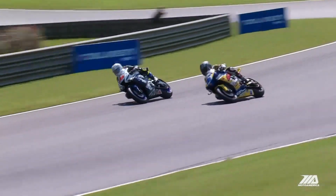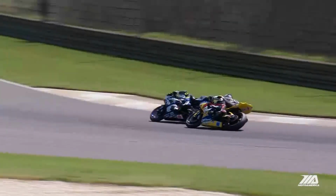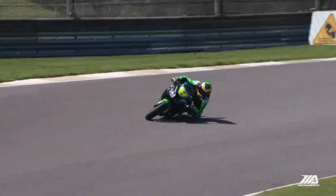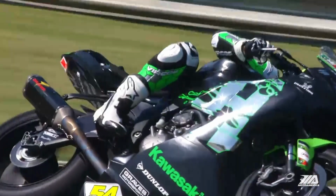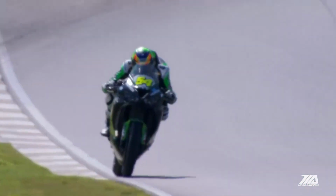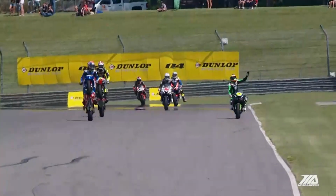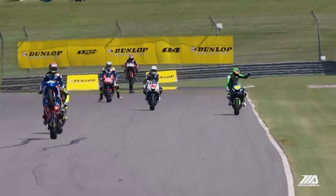These two guys started to have a bit of a battle. Kevin Almeido and Jason Aguilar, our podium finisher from yesterday, would come home finishing 4th. Almeido would end up 5th, but at the front, this guy pulls away, wins by 8.7 seconds, with even quicker lap times than he did yesterday, breaking his own lap record again to continue his domination of this season.